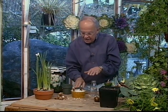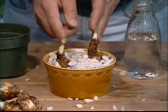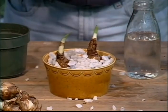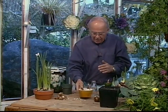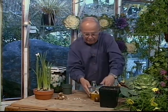So it's a very simple process. Now this needs to be set aside somewhere, probably in a little bit of a dark area and a little bit cool, until the roots develop. Give them about 3 or 4 weeks. And you'll notice the new growth starting, or the growth will start a little bit more on these bulbs. Then it's ready to be brought out and the new foliage will develop and the flower.